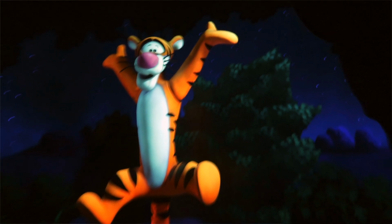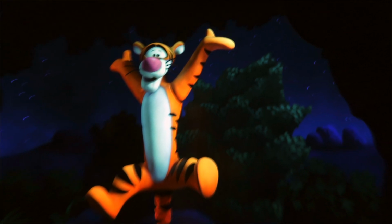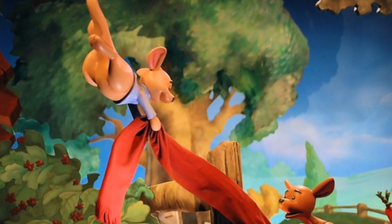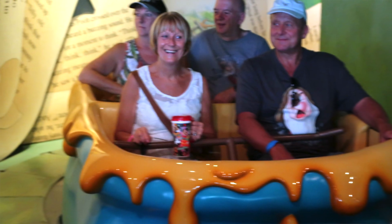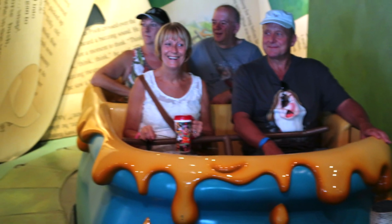Overall, I do quite like this ride, but again, I wouldn't queue for it. But I've usually found that you can get an additional fast pass when you've used your others up. What do you think to the Many Adventures of Winnie the Pooh, Dan? I do quite like it, it's fun, and I love sitting in those awesome little honeypot cars. This, however, is not one that I would queue for at all.